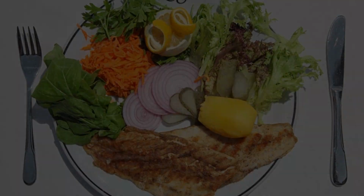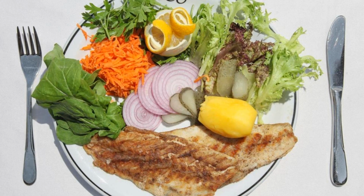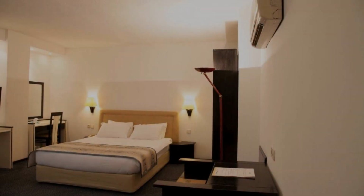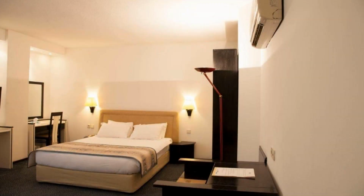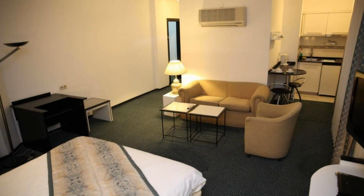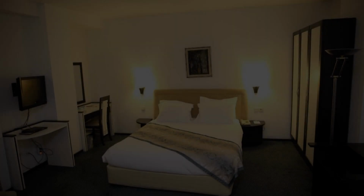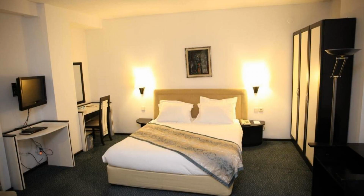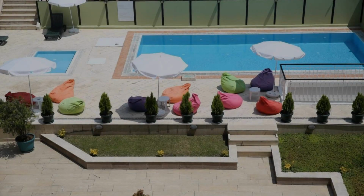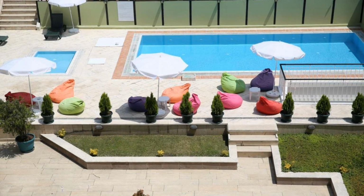The check-in time of this hotel is 1 p.m. and the checkout time is 12 p.m. Pets are allowed in this hotel. The hotel accepts major credit cards and reserves the right to temporarily hold an amount prior to arrival. Guests are required to show a photo ID and credit card at check-in.